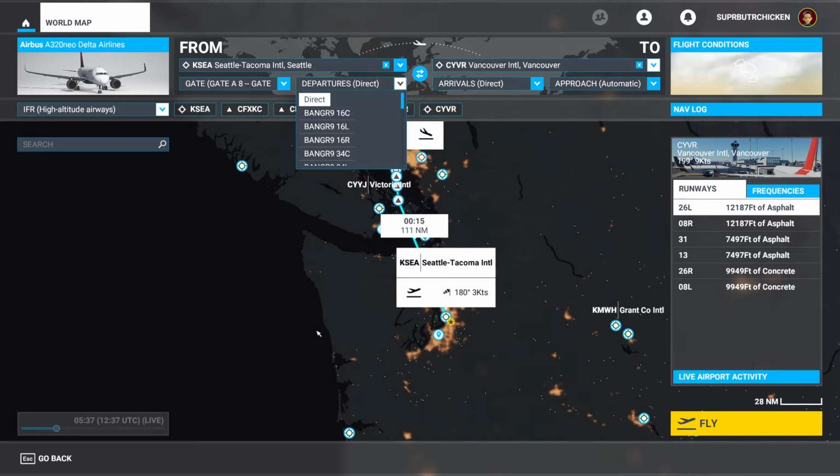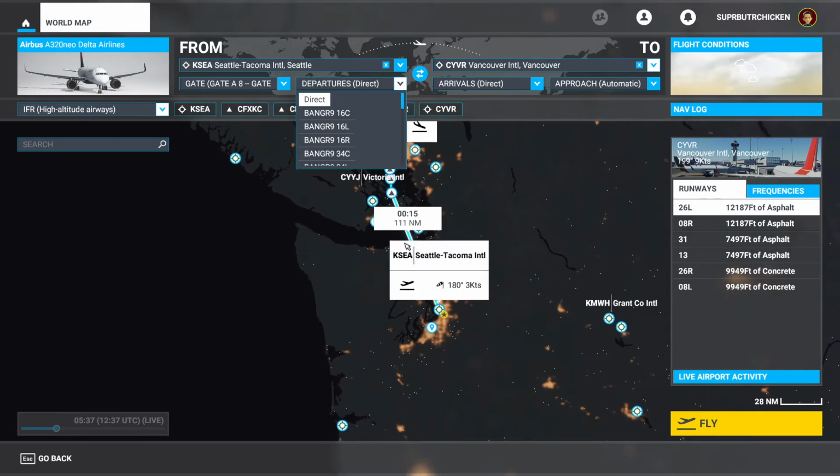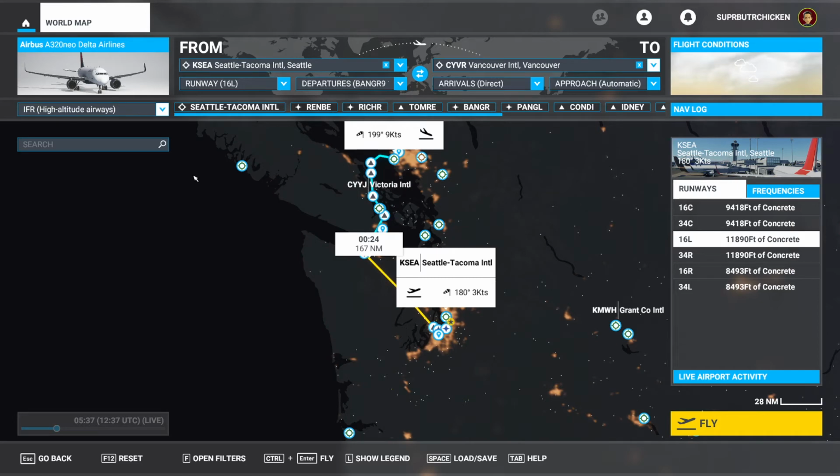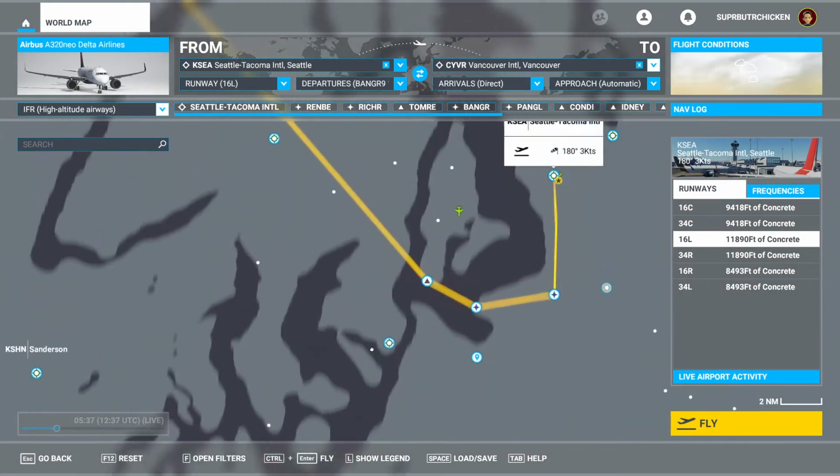Wait, I can just load my flight plan too. I could just do that, couldn't I? I can just get down to load, and I can just load the flight plan. Why didn't I think of that in the first place? We're the 21st, right? Yeah, 21st. Duh. That saves me a whole hassle. There we go. Flight plan's loaded. Just like that. Perfect.